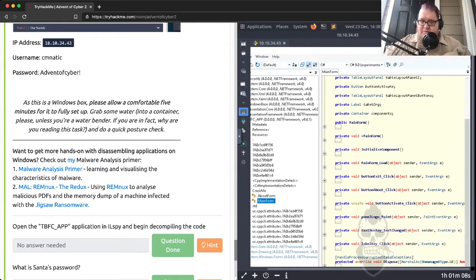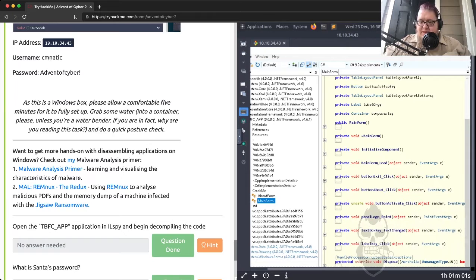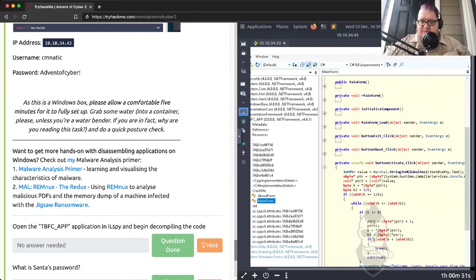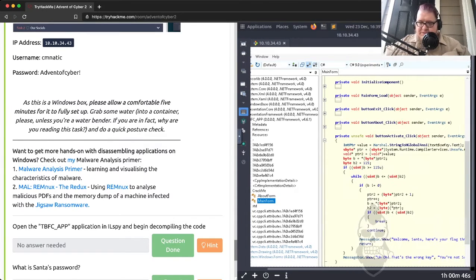For example, when the form loads, nothing happens there. Nothing happens when it exits except it calls the close function. There's the about click, which is going to load that about form, so it just shows that. And then there's this activate click. Now this is the thing that's more interesting. So we can see here what this does.